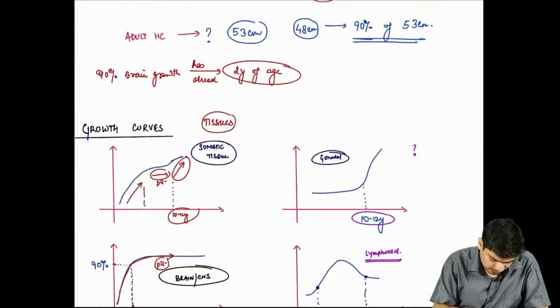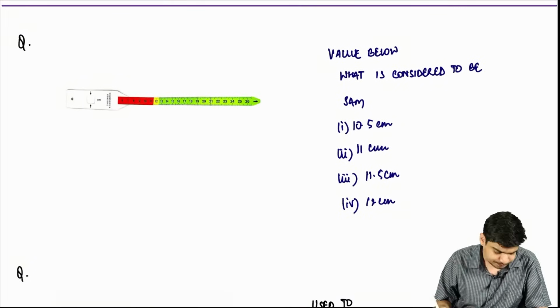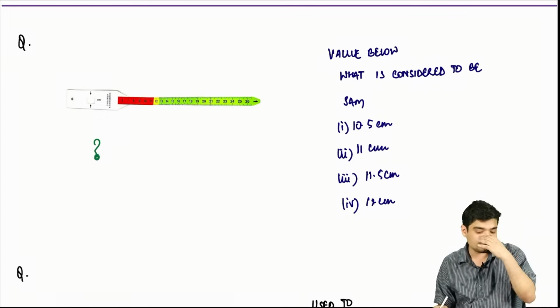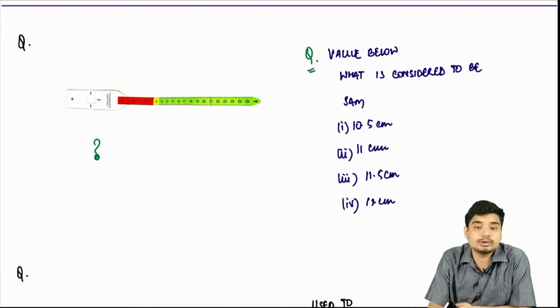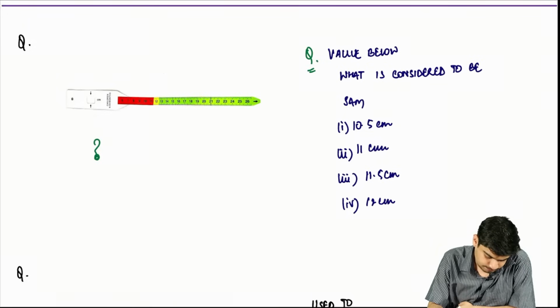Alright. Now, let's move on towards these two questions. Now tell me what is the answer to this particular question. First, you have to tell me what this particular instrument is. What is this particular instrument, and tell me the answer to this particular question. Excellent. So everyone knows this.